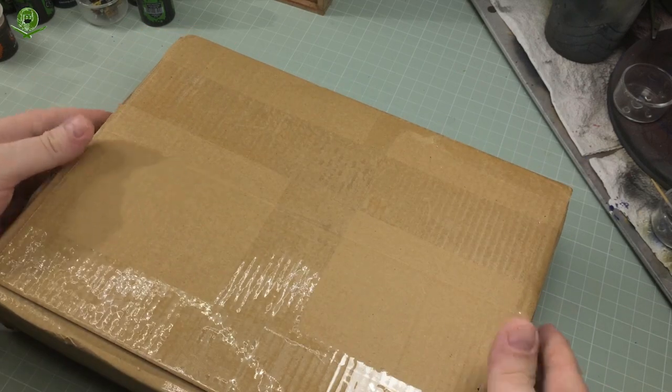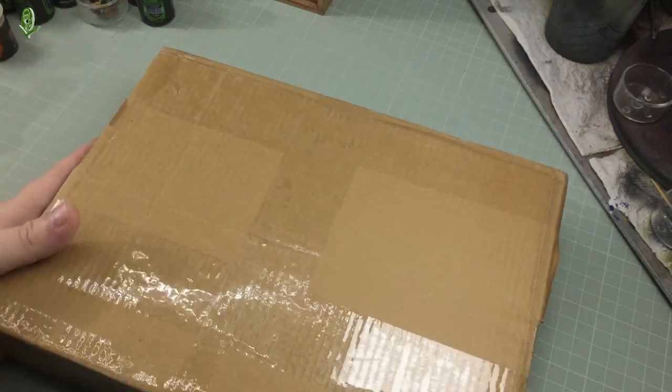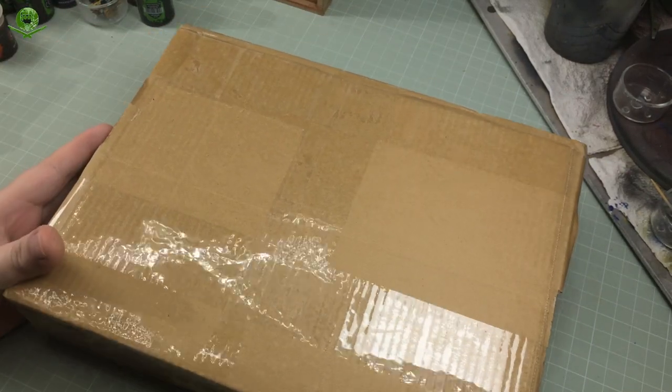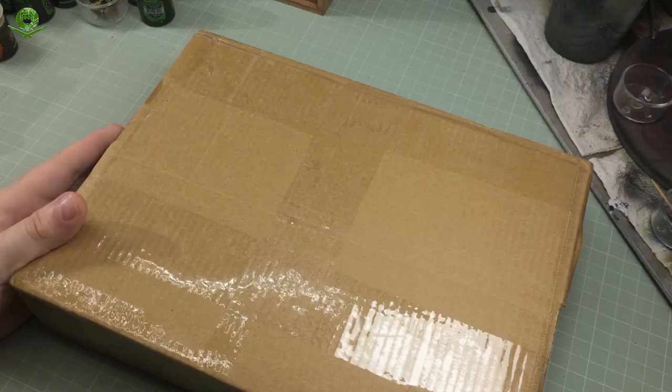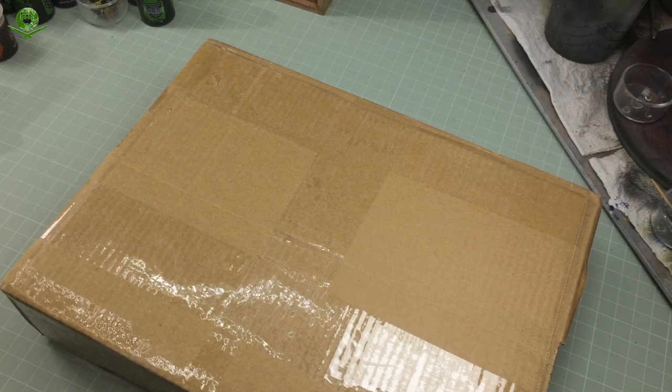The next package is this mysterious box that has no address anywhere on it at all, of any kind. Who can say how the postman knew where to send it? Well, me, because I took the label off the front. It had my address and stuff. But yeah, it was in my head, it was a brilliant joke. Never mind, let's crack on.